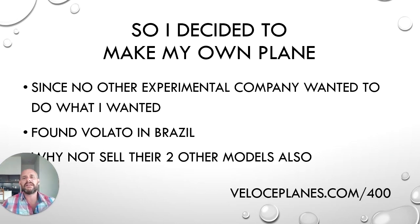So what I finally decided to do was make my own plane. And before I actually did that, I went to other experimental companies. I went to Velocity and other companies, and I said, hey, I'll pay you to make this pressurized plane that goes fast. I just want one of them. That's why I'm doing this. And all of them said no. No, we don't want to do that. No, we don't want to take on that project. That's fine. So I said, I'll make my own.